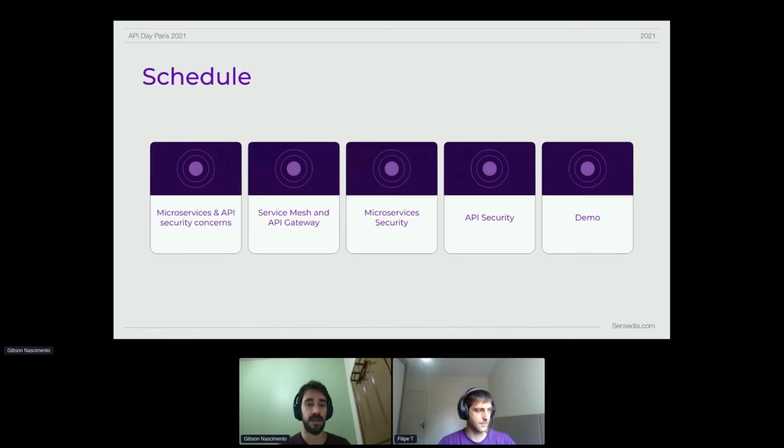So for today, the agenda, as I just mentioned, we are going to talk about how you expose your backends, how you expose APIs from your backends with security. In our agenda, what we want to cover is microservices and APIs, security concerns for those two topics. What is the role of service mesh as well as the API gateway, how they help us to do that. Security specific for microservices and specific security concerns for APIs. And of course, we are going to show a demonstration of these two tools that we're mentioning, the service mesh and the API gateway, to guarantee the security when you're exposing APIs from your backend applications.